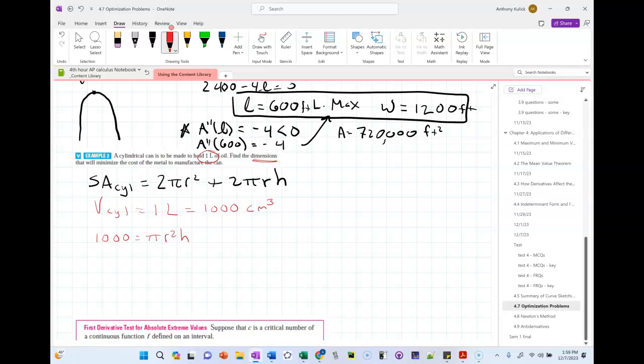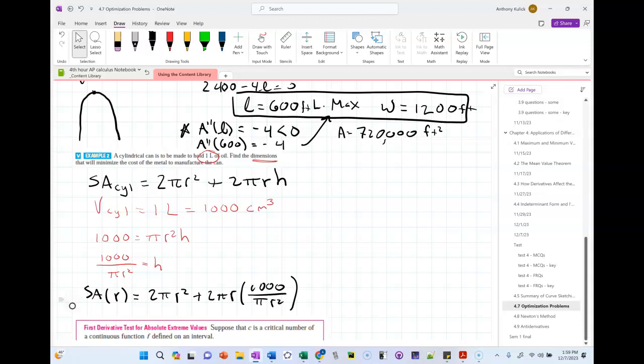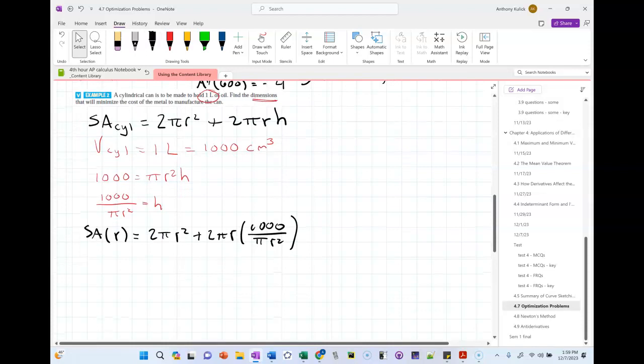So I'm going to use this volume equation to either isolate the r or the h and then substitute it back into our surface area equation to eliminate that variable. Which do you suppose Mr. Kulik's going to choose? Let's isolate the h, because I don't want any part of a square root in here. That's just going to make life a hassle. So writing surface area as a function of r, we have this. This could be a little bit neater there. That looks like a C or something.